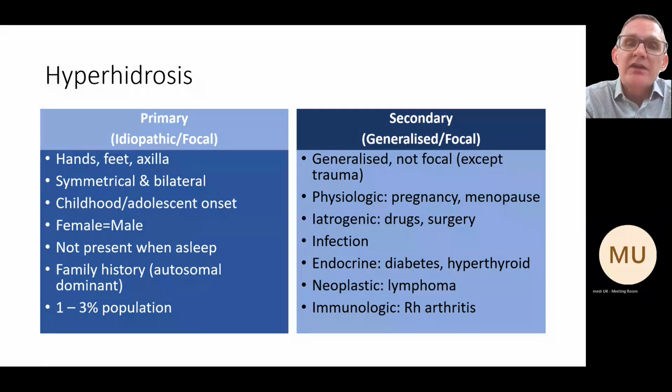And a typical example of that is tuberculosis, the incidence of which was decreasing, but has steadily been increasing over the last 20 to 30 years. And sometimes, especially night sweats, can be a manifestation of TB. So patients presenting with night sweats should be thoroughly investigated for that possibility.